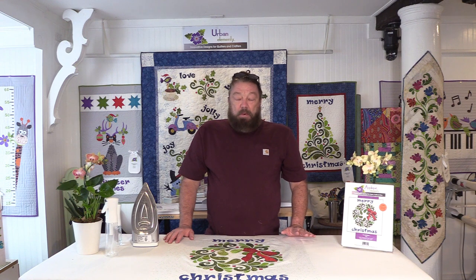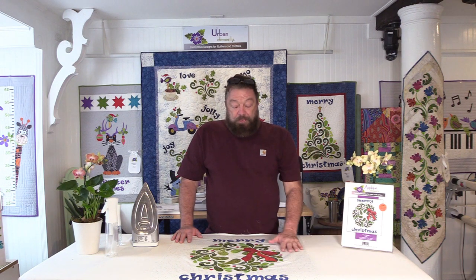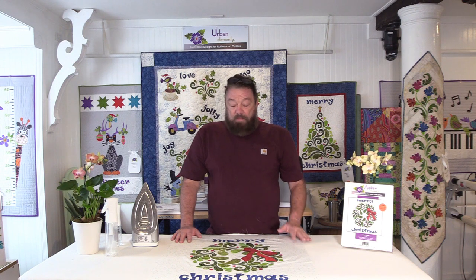Okay, so I have all of this part of it done. The only part that I have left really is to attach the border. So I'm going to try and do that portion tonight, and then I'll do a little bit of a closing showing that in place, and then we won't see this again until it makes its way to the lineup of getting quilted. I have to say, just this far, really in love with it.